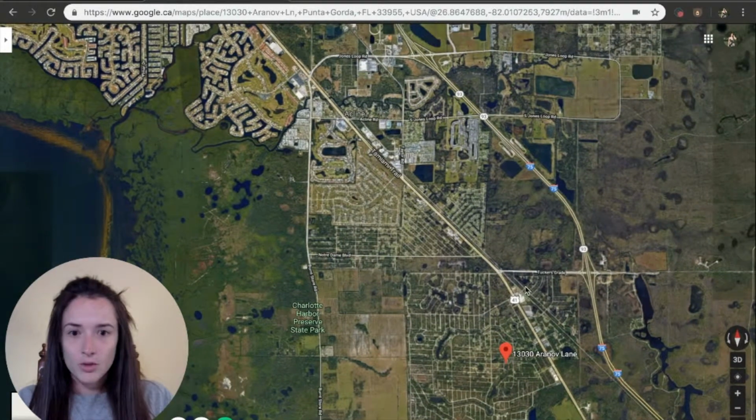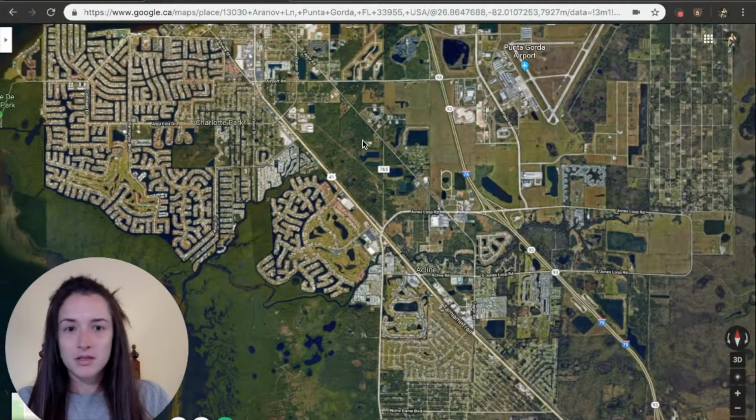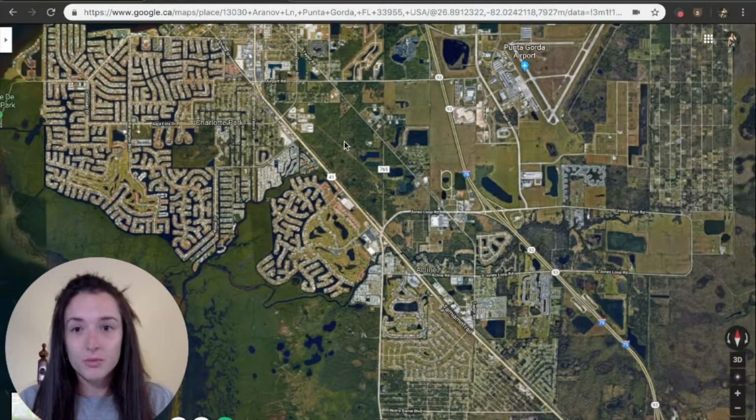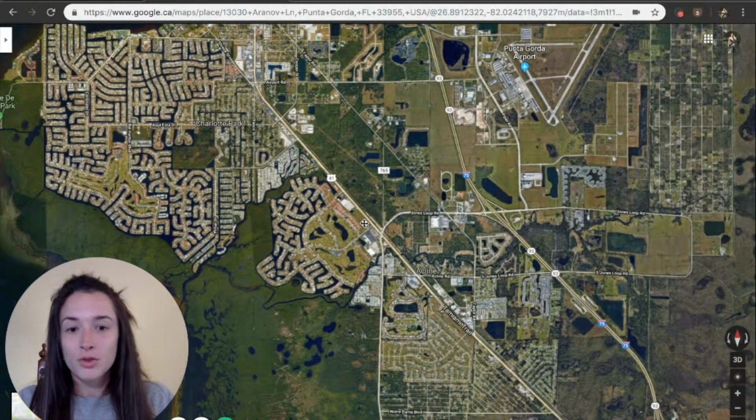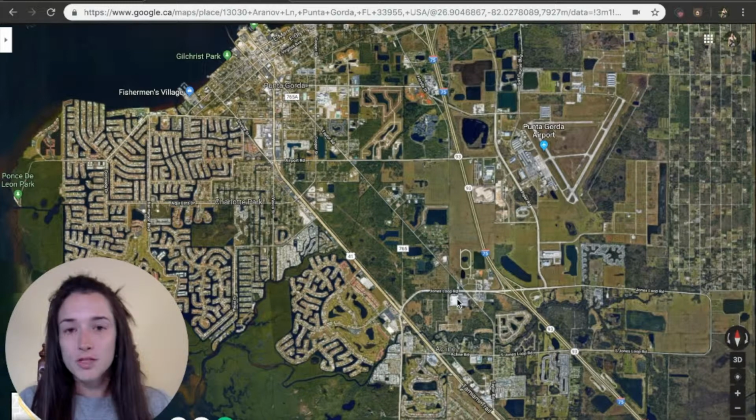You would have to take this road. I believe it's called Tamiami Trail. So you would take this road north 10 minutes, and all of a sudden you're at the busy part of Punta Gorda. So you would have all of your big stores, like I think there's a Walmart right here, all of your other big stores, shopping, really great for tourist areas, visitors, all that kind of stuff.